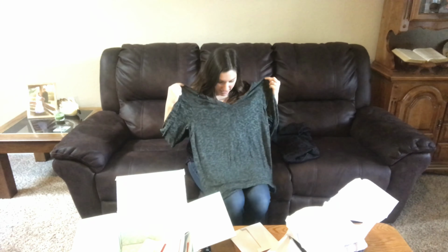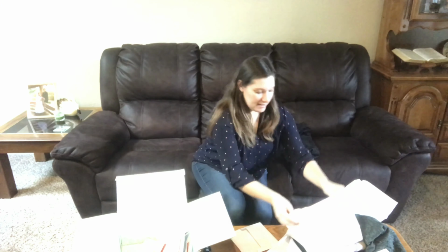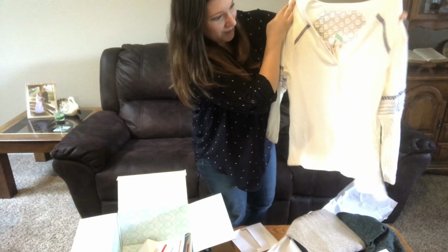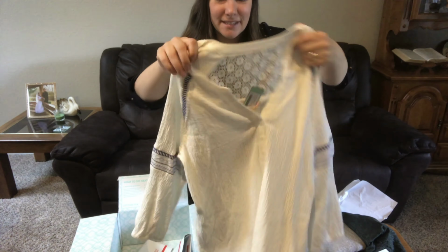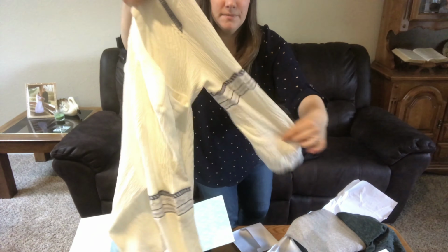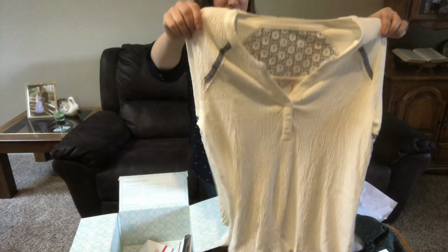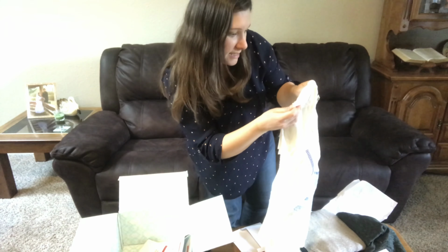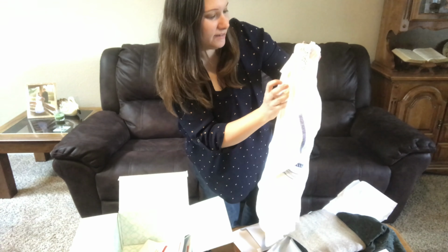Okay, so this is like a green color. Pretty. And here's this. Oh, this is actually pretty cute too. I like this lace in the back of it. It goes a little bit like that, and then some pattern on the sleeve. This is by Skies Are Blue, and it's made in China actually.